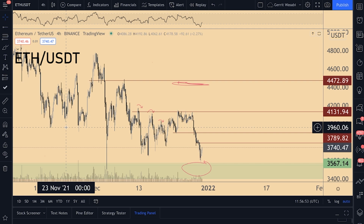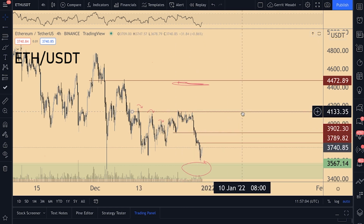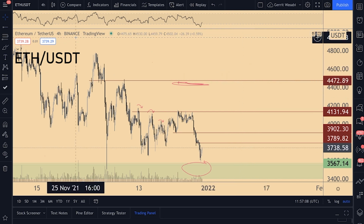There's an important level of support, which we have been testing multiple times here before we broke south. And in the recent price action, we can also see that it has to break through those zones in order to be able to break through 4.1 and most likely get ourselves a test at 4.5.